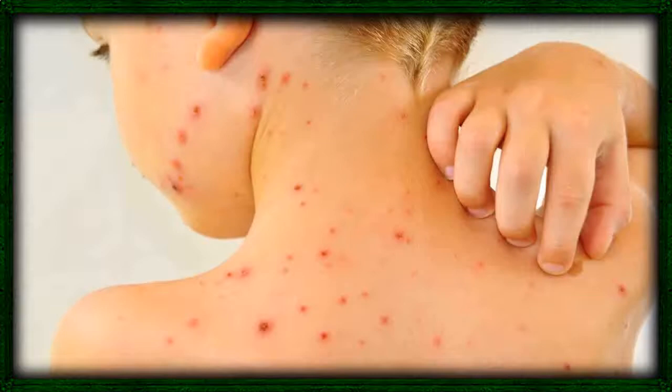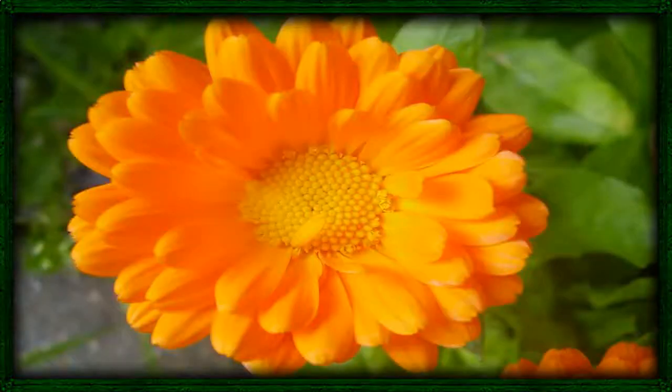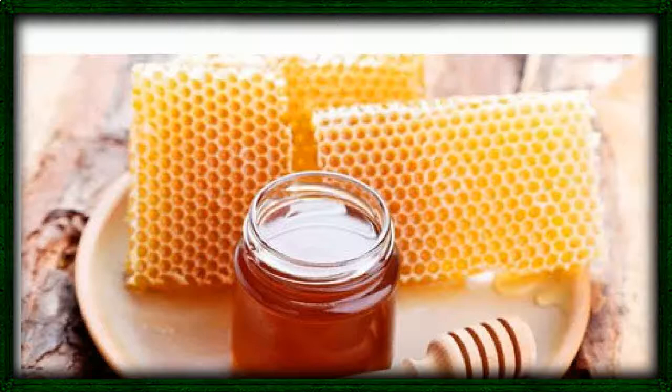14. Over-the-counter medications. Take over-the-counter medications, such as paracetamol, ibuprofen and acetaminophen for treating fever and pain, caused due to chickenpox. If the chickenpox blisters are causing too much itchiness, then it is better to take an over-the-counter antihistamine to get an immediate relief from it.